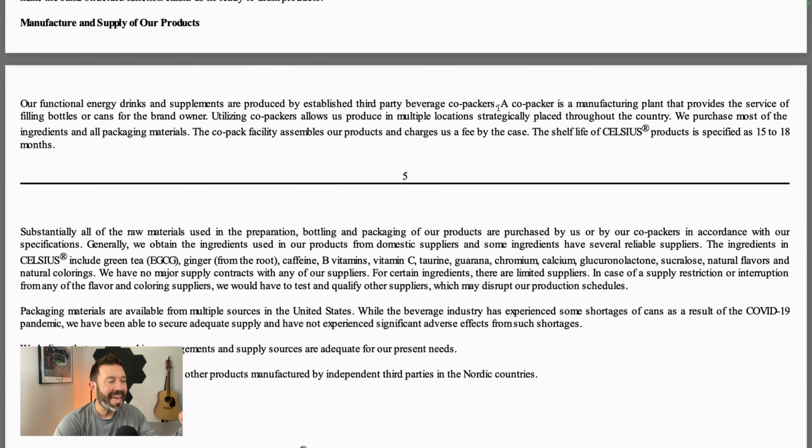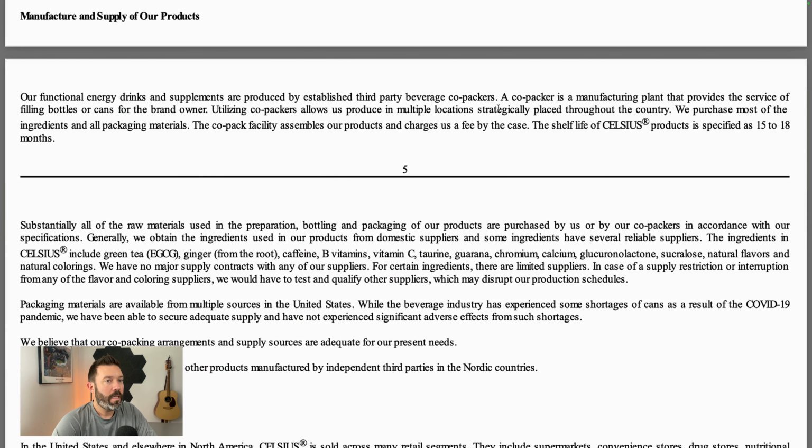This is Celsius's annual filing with the SEC. So this is the most comprehensive filing that they give to investors. And right here, under this section called manufacture and supply of our products, really explains how the company's business works. Our functional energy drinks and supplements are produced by established third-party beverage co-packers. So if you ever want to look this up in their SEC filings, the term to search here is co-packers.